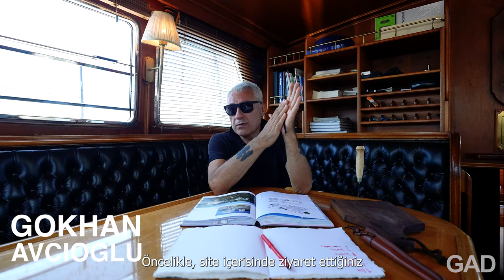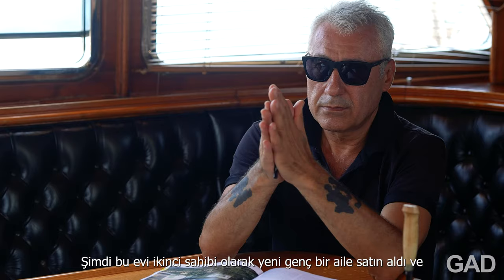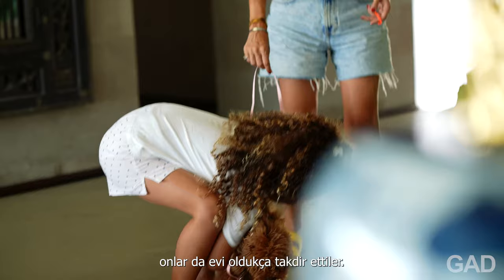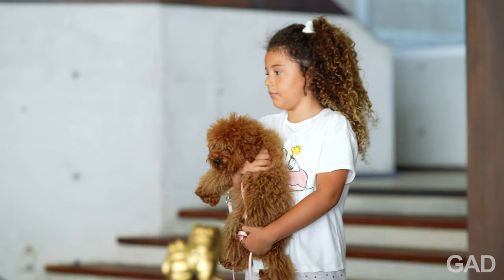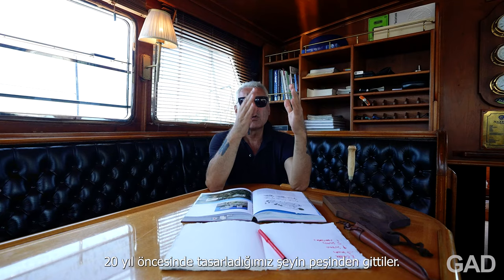And first of all, I start with the exploded house. You visit that site, and they are now the second owners, a new young family. They bought this house, and they also appreciated it fantastically. I'm really, really happy about that. They follow what we designed 20 years ago.